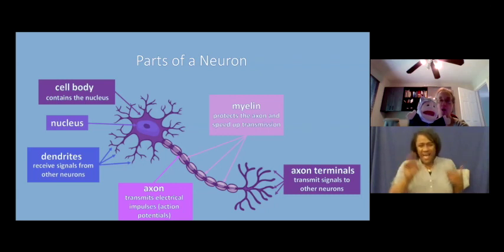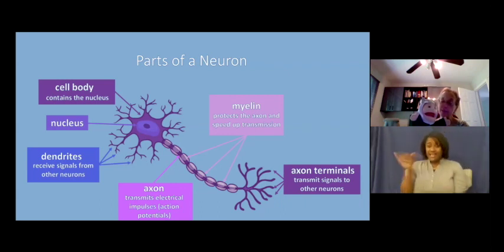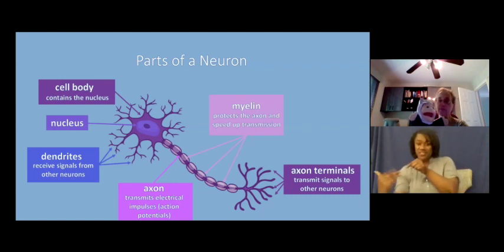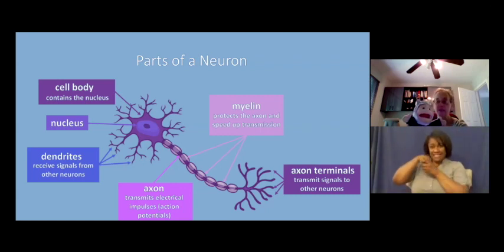And then there are little processes, little branches that come off the bottom of the axon, and they tell the next cells in the line what this nerve cell learned. So again, it's like a telephone wire. One telephone calls the other, and that calls the next one, and that calls the next one. And they do this by having branches that are covered in myelin so the signal doesn't leak out on the way down the chain. That's so cool.